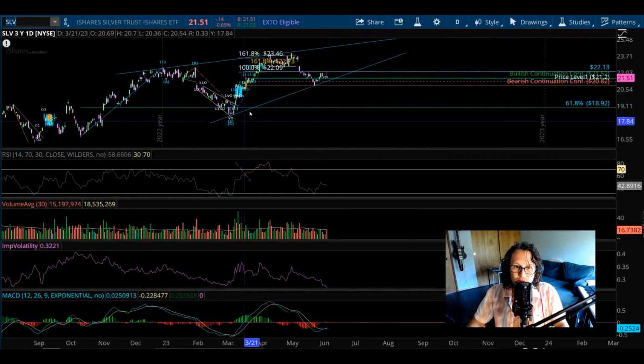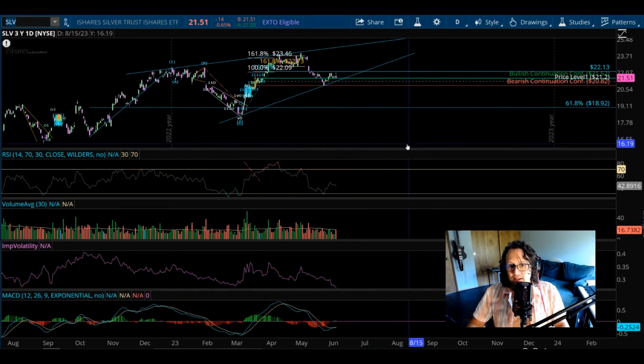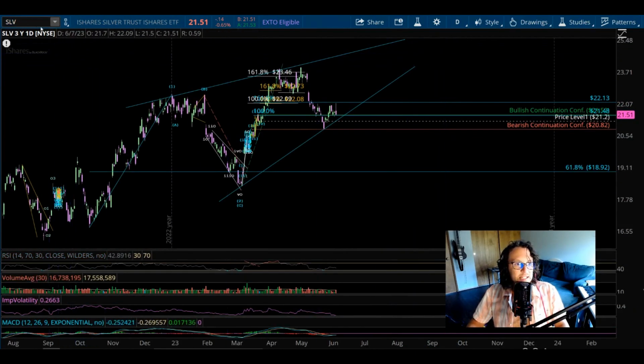Let's go ahead and zoom in here. It looks like we might get a downward breakout from this rising wedge. Yep, looks like the metals are going to go down for a bit before they go up higher. That's all right. Just going to hold on to what I have. Let's go look at TNX.